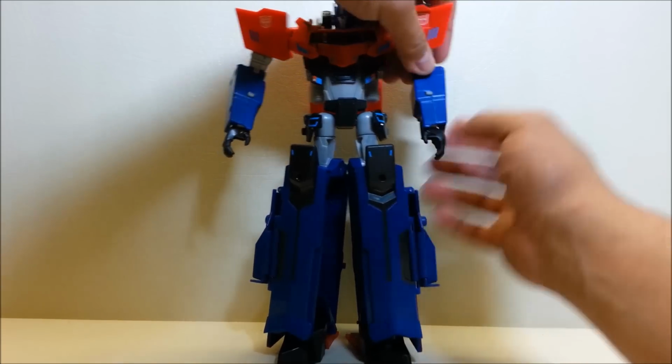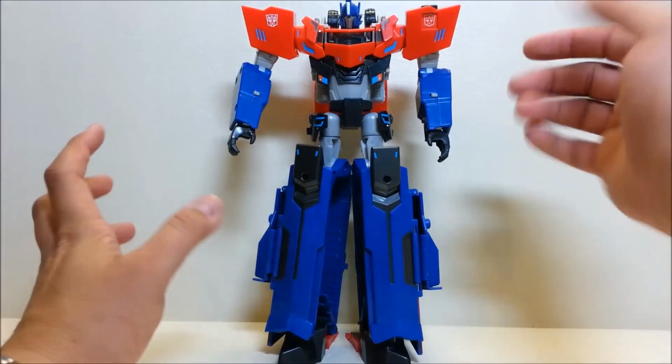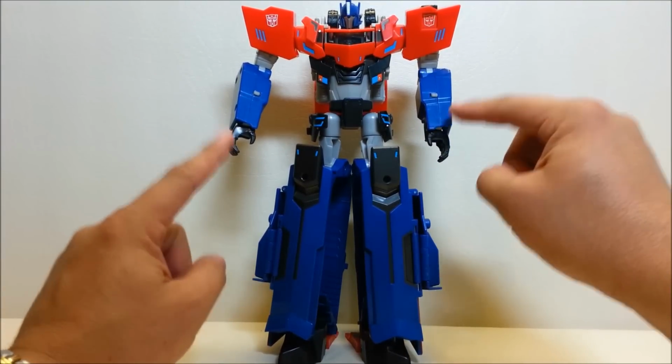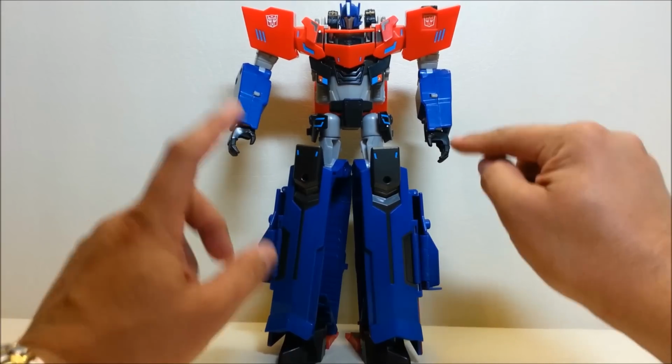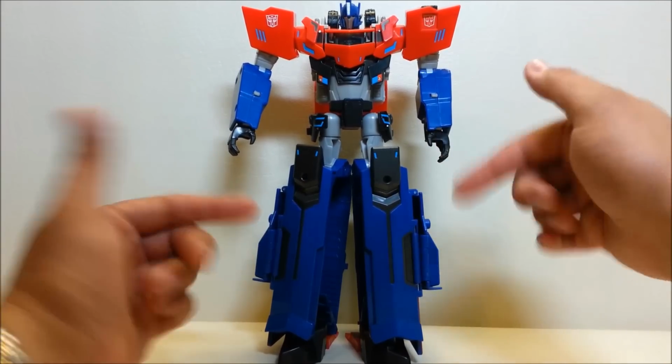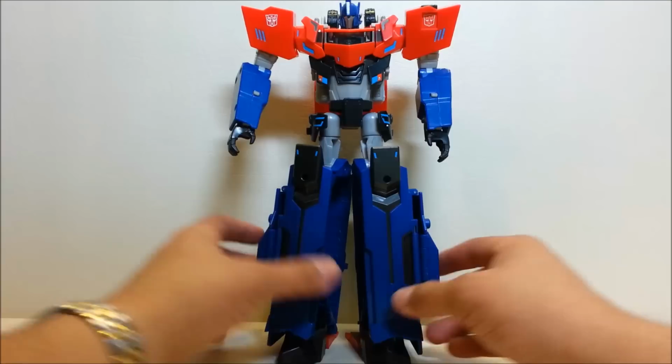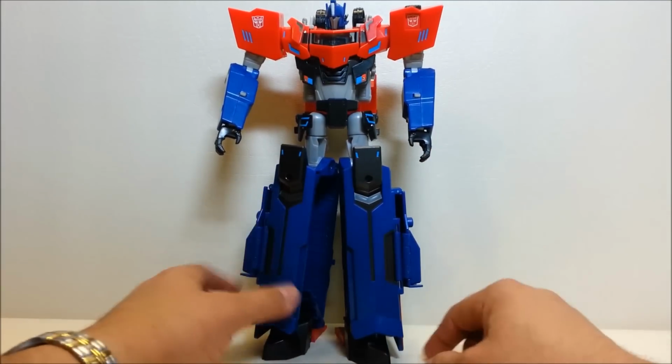Okay, so this is weird. He does have a weapon deployment gimmick. Right now, with the weapons not deployed, you cannot turn his wrists. Once you deploy the weapons, then you can rotate the wrist. So we're going to look at that in a minute when we show that off.